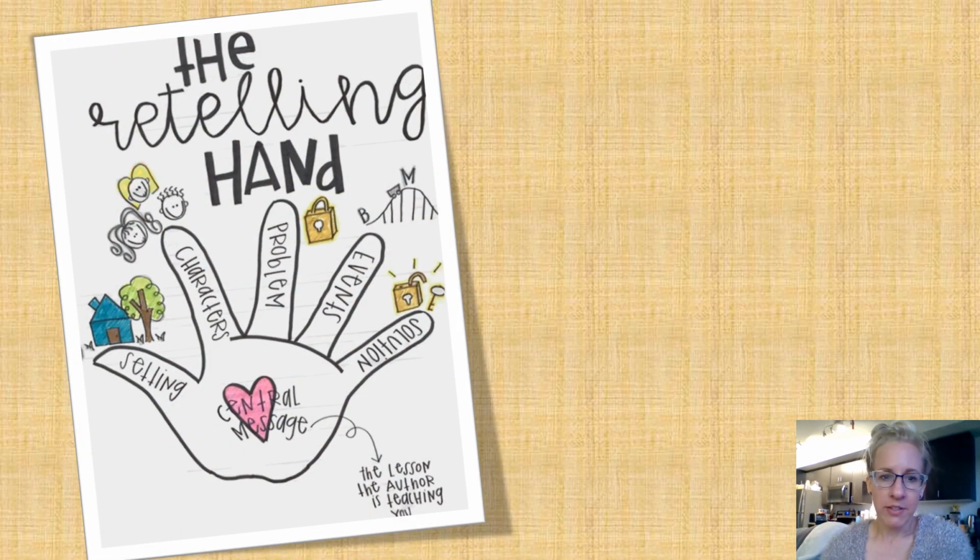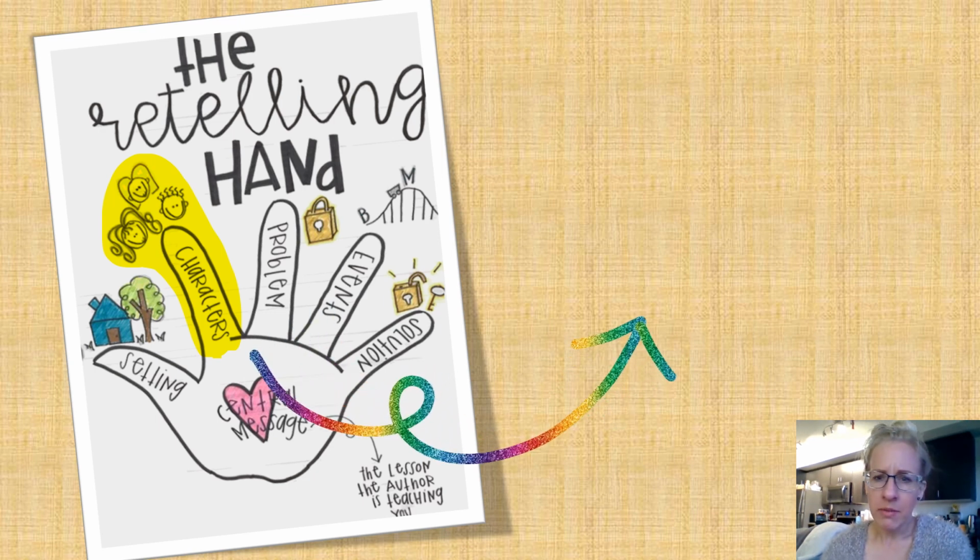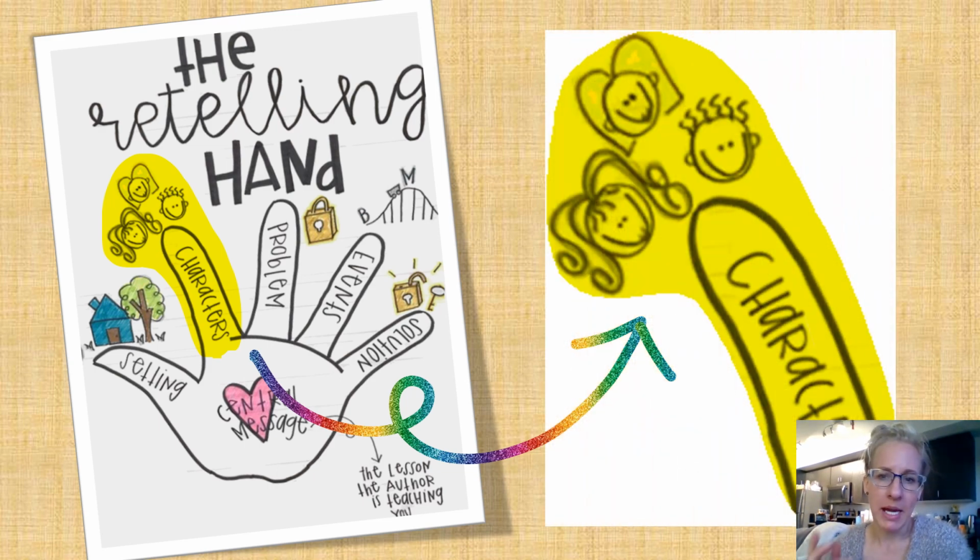And next we are going to look at the characters. You can see I've highlighted it right there. The characters are all the people, anyone in the book that had a main part in the book. Sometimes there are characters that don't have really main parts. You might see them on the pages, but they don't have main parts. But these are the characters who maybe talked in the book, or just some of the main people or animals that are in the book.